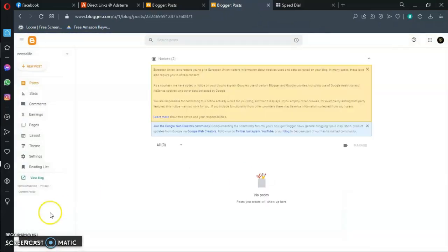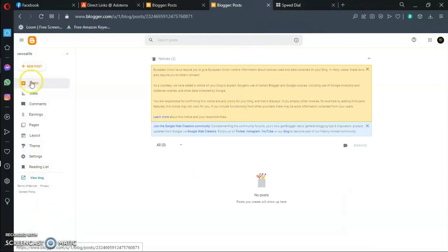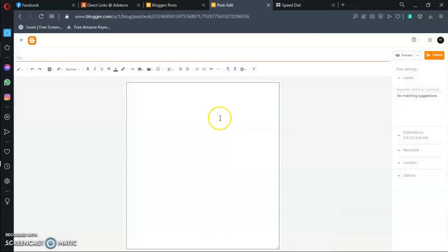So you want to click on save. Save that. The next thing you want to do is create a new post. So click on new post. Good.